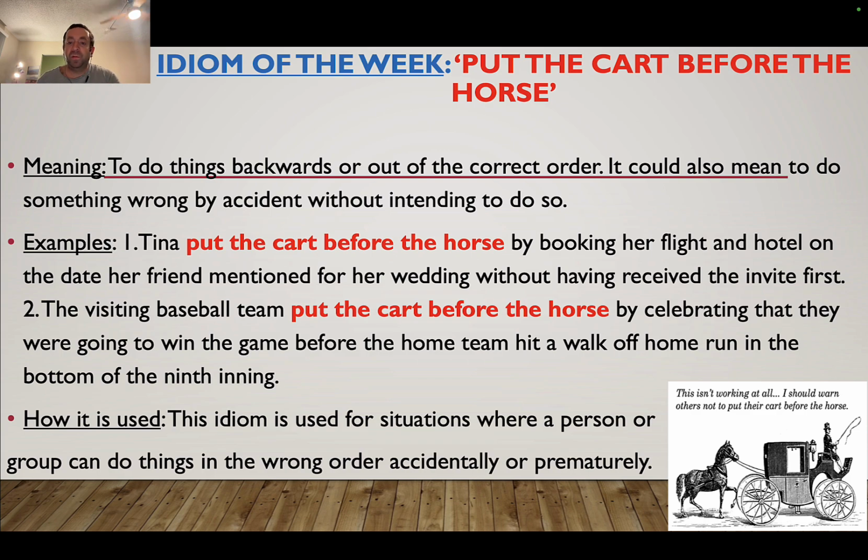So Tina put the cart before the horse by booking her flight and hotel on the date her friend mentioned. Hopefully she'll be invited. But you shouldn't book a flight or a hotel to the destination of the wedding without knowing if you're going to get the invite. That could be very awkward, especially if you're not invited. So don't do that. So Tina put the cart before the horse.